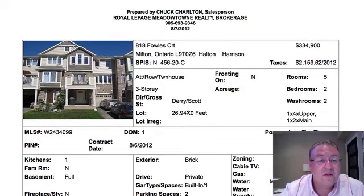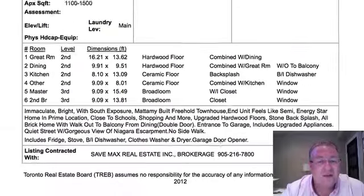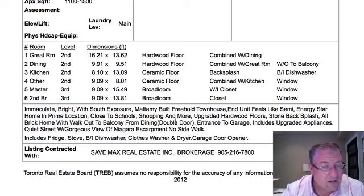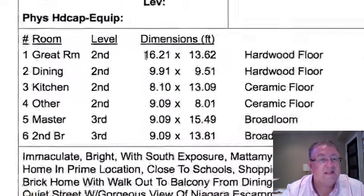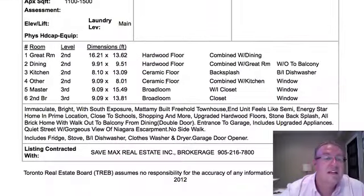Fowles Court is at $334.9. And there's a bit of a disconnect. So look at this one here. It's an inside unit, but then when you go down to the description, it says end unit feels like a semi. Now when you look at the room measurements, the big great room plus a dining room, it's usually an L-shape design, and this is a Moonseed end. It's got to be. I mean, even this other has got to be the eat-in kitchen because this is the only model that has the eat-in kitchen.